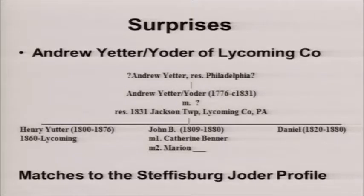Another surprise is that there was an Andrew Yoder, depending on the years in which his family, in fact, even a Yoder, Y-U-T-E-R, what years the census was taken. This fellow, we weren't sure whether it was a Yoder or what. He ended up being a Yoder based on the DNA. It matches to the Steffensburg profile. We don't know exactly how he fits in, although there was an Andreas Yoder in the Moosbach area in at least one record about the time that he was reportedly in the United States.